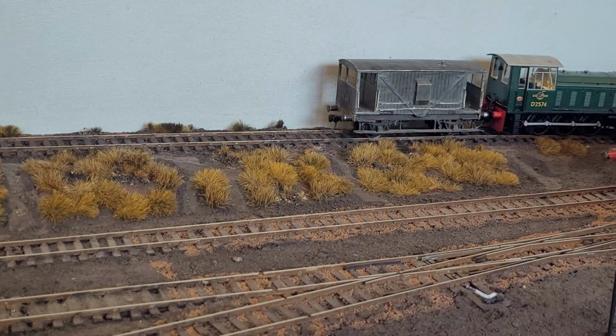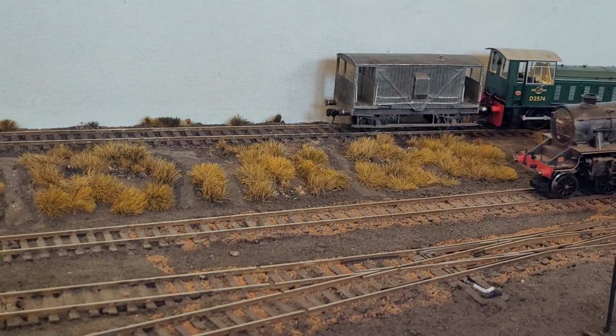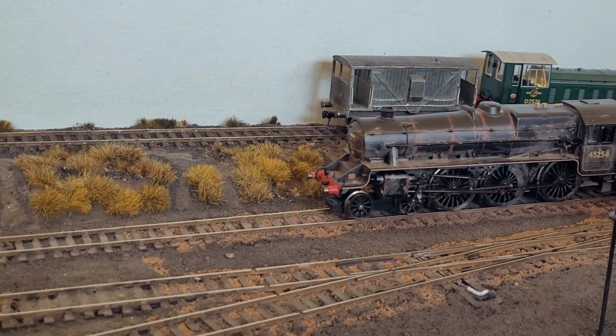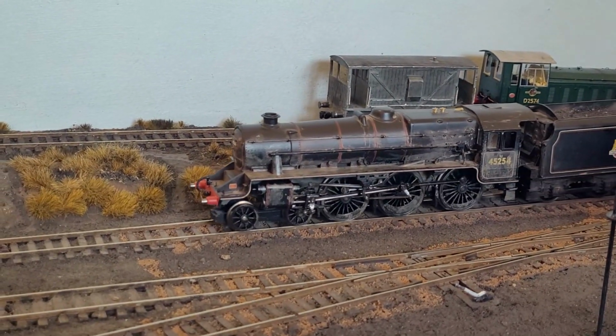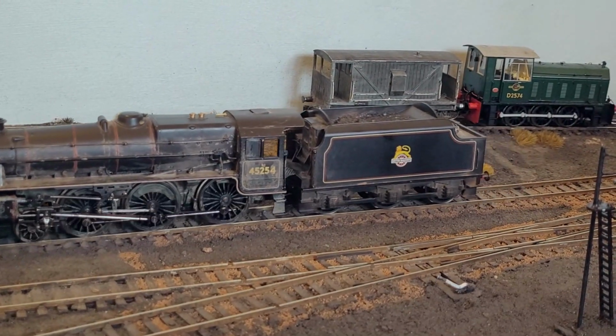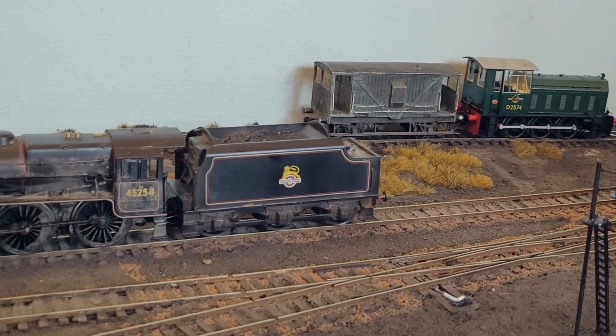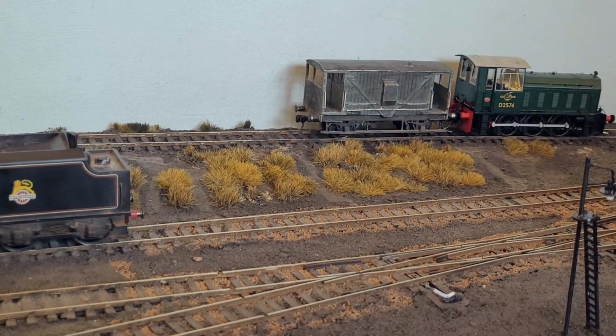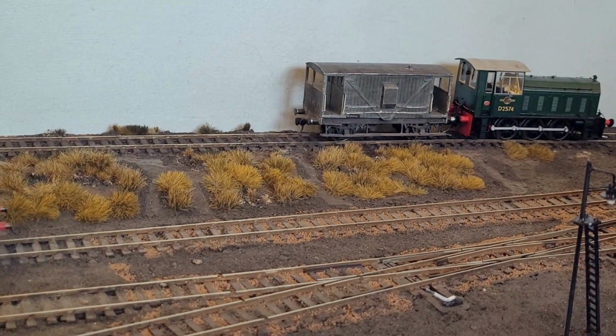What's the middle? It's ground levers for point control, changing the points. Yeah, I thought you might. Just see.